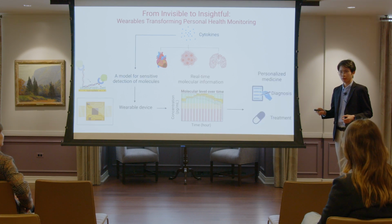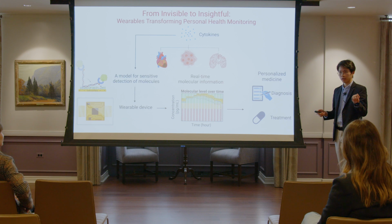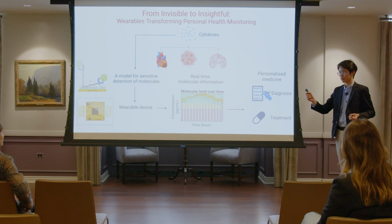Personalized medicine, which means more precise diagnosis and better treatment.